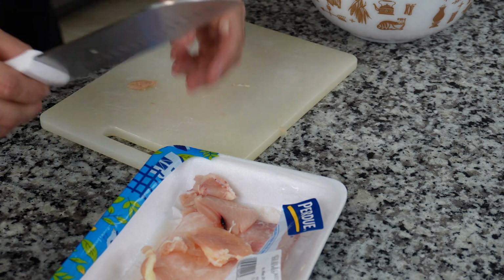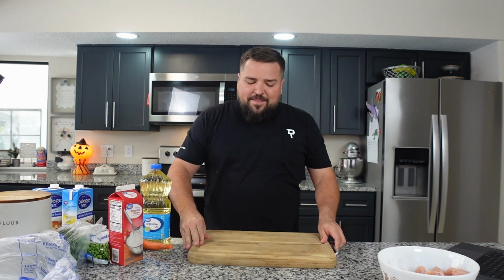So there's my chicken all cut up. Let me clean up and I'll be back. Okay, so we're gonna set the chicken aside and we're gonna work on the next thing. And that's gonna be our vegetables.